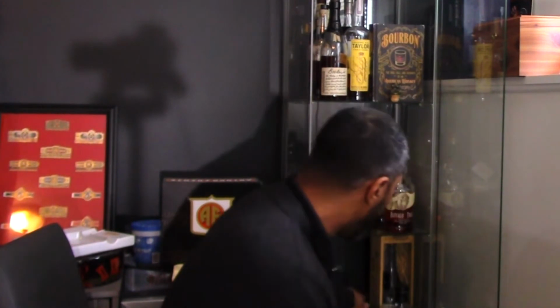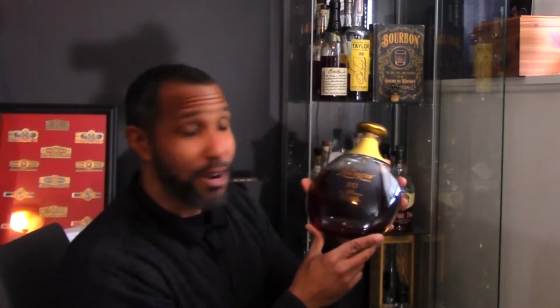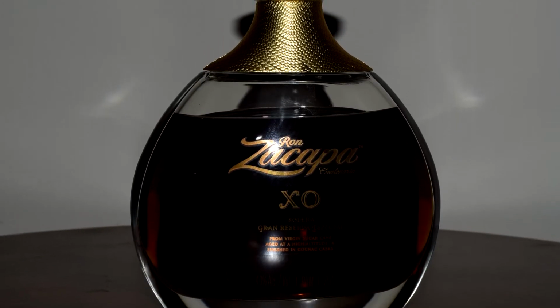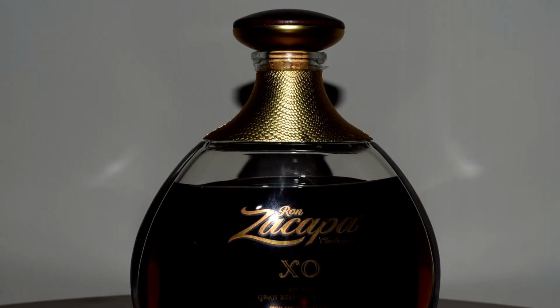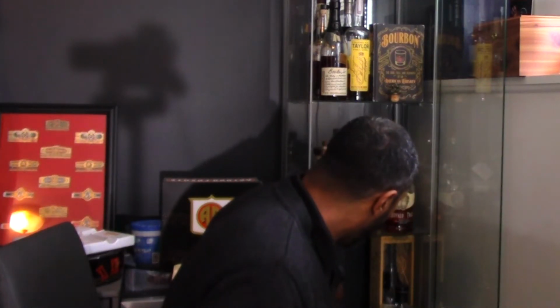Now the best, well, the entry drug, I guess. What do you call that? What do they call marijuana? The gateway drug for rum that got me drinking rum is this Ron Zacapa XO. This Ron Zacapa XO is some of the best distilled aged spirits I've ever had. Coming up was probably very close to some of the top rums I've had.